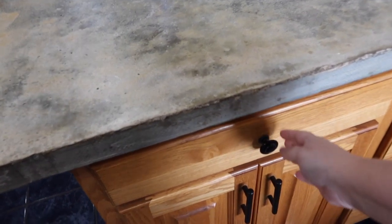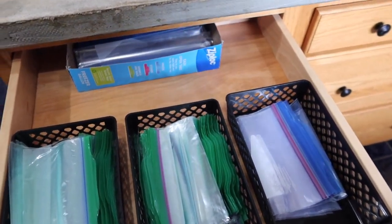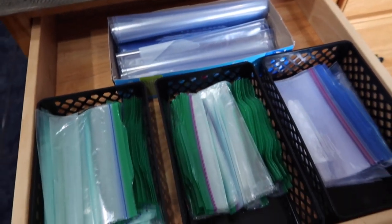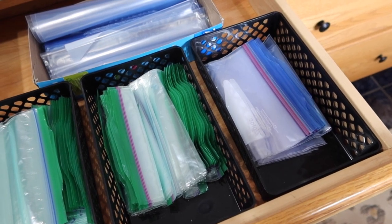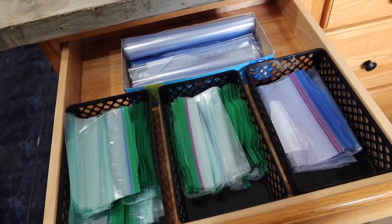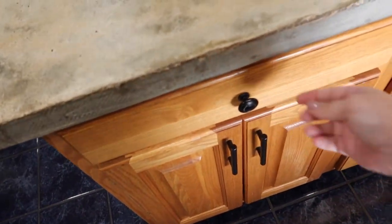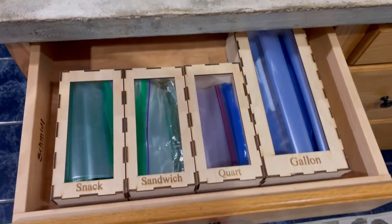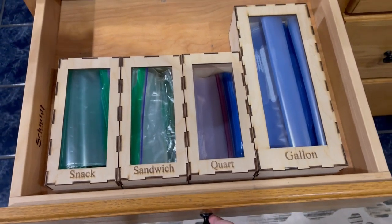And here is the before shot of the Ziploc baggie drawer, whatever you want to call it. You can see that the gallon Ziploc baggies are in the back. I have to cut the box down because the drawer is so shallow that it doesn't fit correctly otherwise, and the baskets are not labeled. So my 7-year-old is constantly asking me what size is in this basket. Here is the after shot, and you can see it is perfect. They fit perfect. It turned out amazing. It has worked so well.